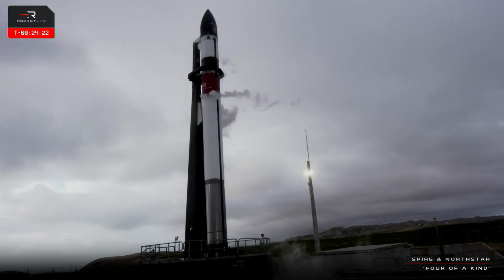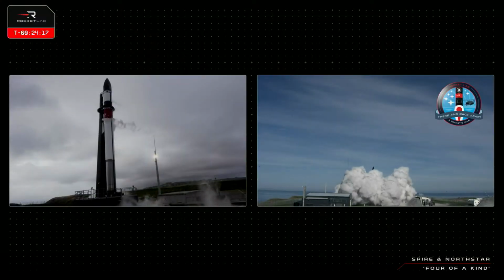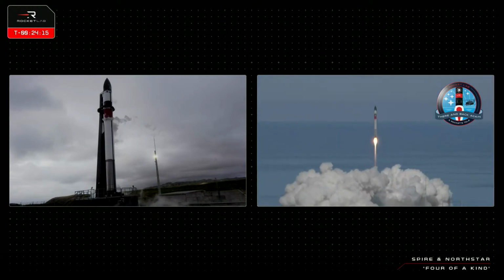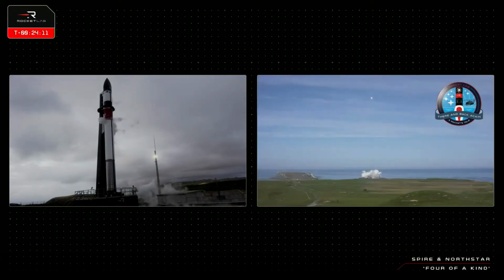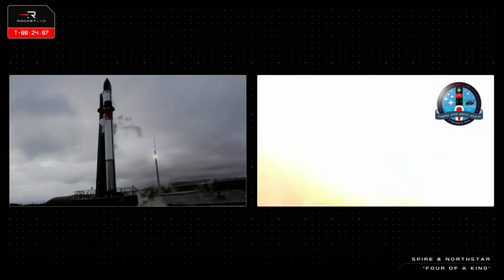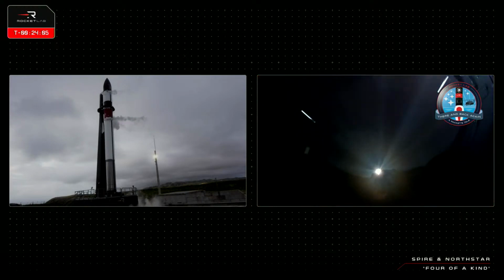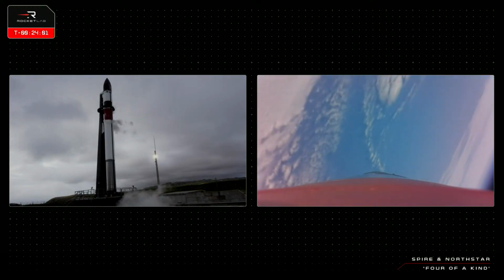The engine first launched on our 26th Electron mission called There and Back Again in May of 2022. After it was brought back from the ocean to our factory, the engine went through testing and qualification hot fires to make sure that it was ready to launch again. We then added it to the power pack of our 40th mission called We Love the Nightlife, where it performed as well as any newly built Rutherford engine that we've launched before.